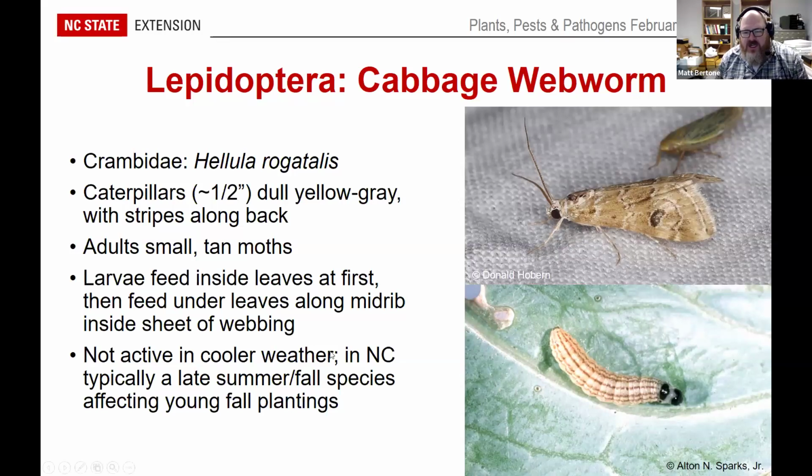The caterpillars are small, about a half inch, dull gray-yellow colored with these very distinct stripes. They actually look a lot like sunflower moth, which would feed on Asteraceae, and in fact, that's what I thought it might have been, on a weird host. But the larvae and the adults are pretty little tan moths. The larvae feed inside leaves at first, and then feed under the leaves along the midrib inside a sheet of webbing, and that's why they're called the webworm.